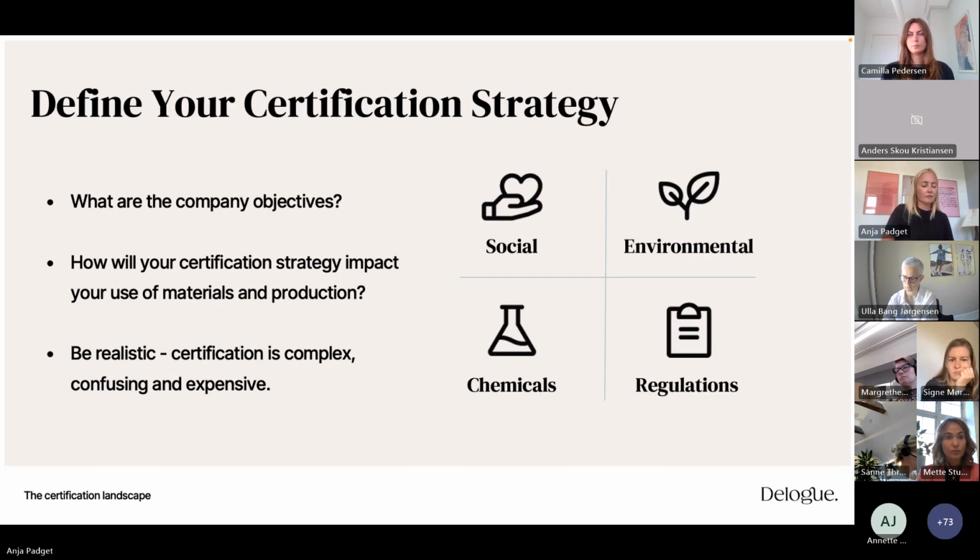So when you want to get started with certifications, one of the things that you definitely have to be aware of is what do I want to choose to work with? Which one do I want to work with? There are many, many out there, but you have to set a strategy for which certification you want to work with. Are we focusing on the social aspect of being certified or having certified suppliers?